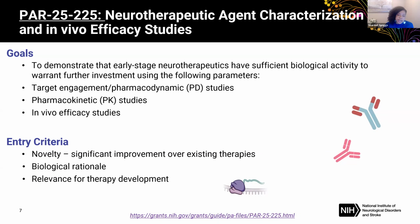So necessary entry criteria that you should be sure to illustrate in your application include novelty, such as new knowledge around targets, mechanisms, pathways, or therapeutic indications. Projects should aim to develop or repurpose therapeutics that are significant improvements over what's currently available. There must be a strong biological rationale for the intended approach, along with preliminary data or literature-based evidence supporting the feasibility and importance of your proposed approach. Preliminary data should be rigorous and from well-designed experiments.